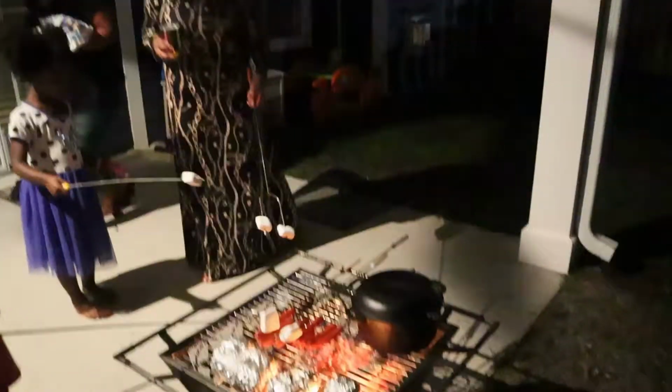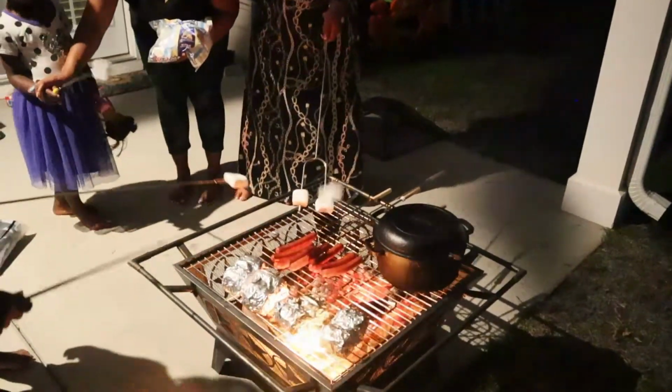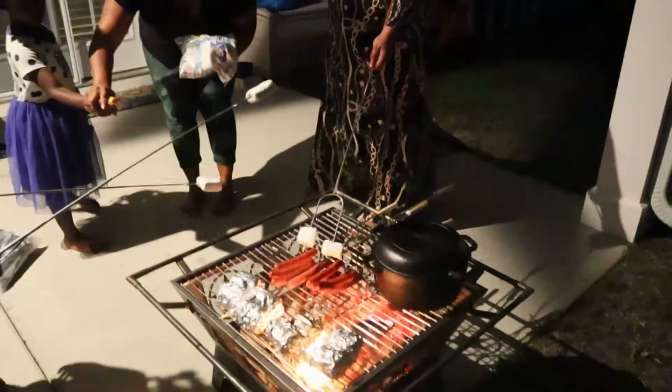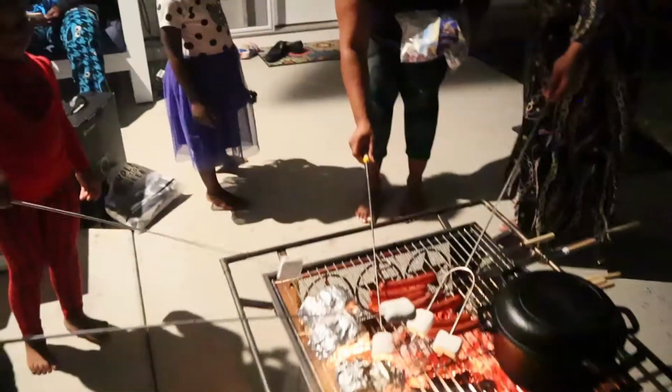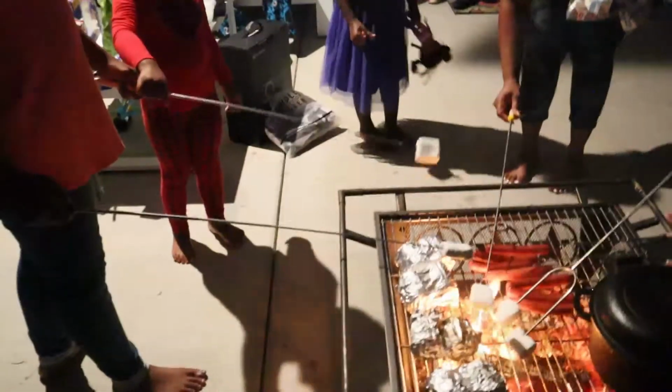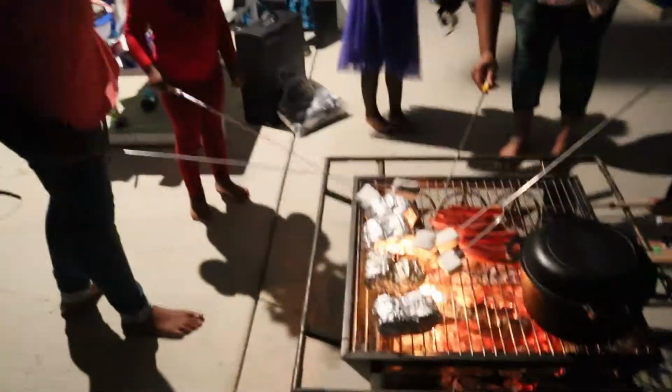I don't like marshmallows anyways. Mama, yours is never going to get roasted if it never touches the fire. Can I do it? Yeah, you can hold yours, Zoe. See, you got to go like this. You can do it, Zoe. Hold your stick. We're going to put it on chocolate and graham crackers.